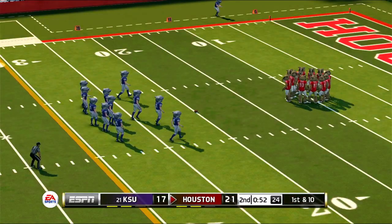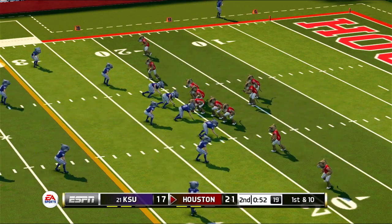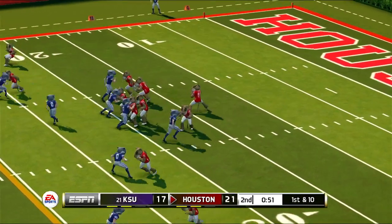I was really impressed with their last series. They came out with a focus on the passing game, and the offense got the job done. We'll see if they have the same strategy here.